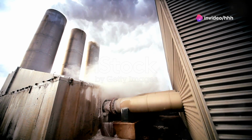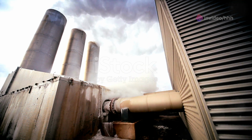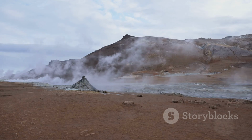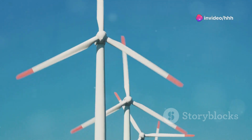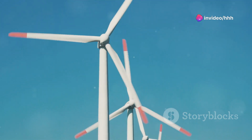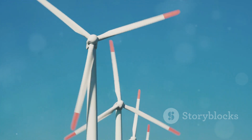Hey there, science fans! Are you ready to dive into the fascinating world of energy that lies beneath our feet? Did you know there's a hidden treasure right under our feet? It's not gold or diamonds, but something even more valuable in today's world. It's a clean, sustainable energy source called geothermal energy. This incredible resource has the potential to revolutionize how we power our lives.